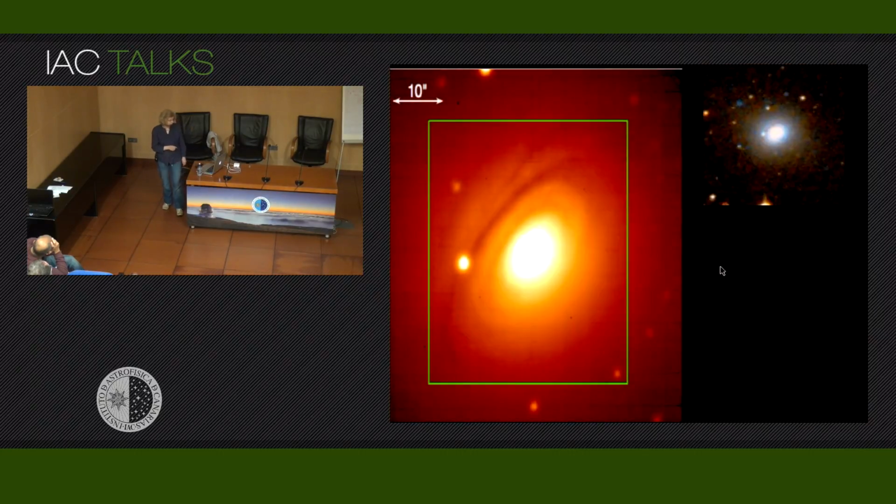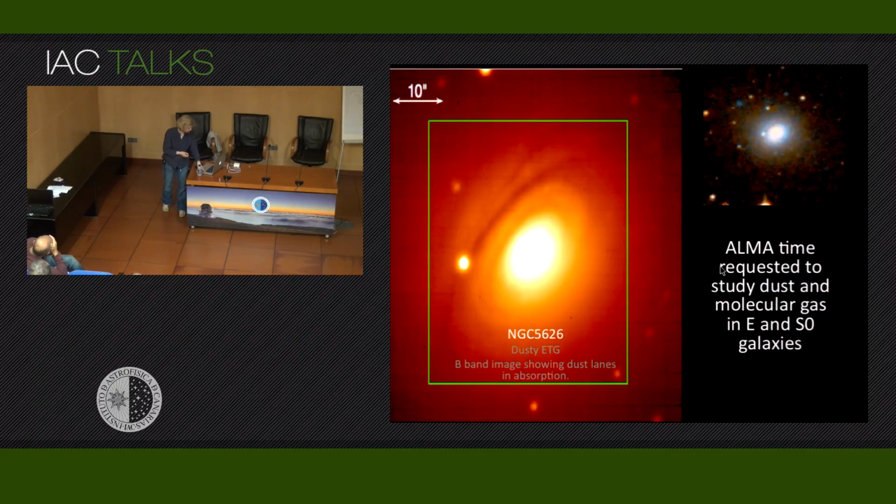Here's another anecdotal example of dust in a nearby early-type galaxy. But this one is too near and too large to observe with ALMA, unfortunately. But what we do see here is a hint that there's not a disk structure, but there may be rings of dust. So we might find that when we get data back from ALMA, we're seeing rings of dust rather than dust disks, which would be interesting in itself. So this particular one is not being requested for ALMA time, but others are, to see what's happening in early-type galaxies as a whole. And we have data for 4 galaxies hopefully coming soon.